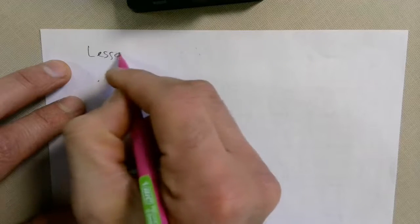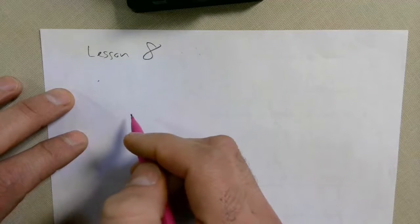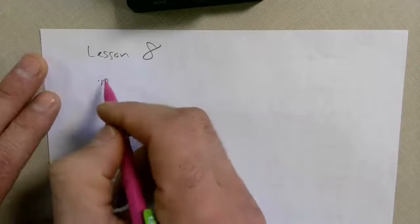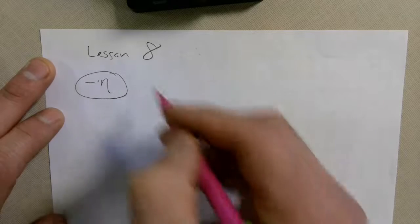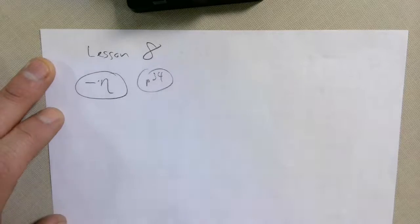Okay, guys, welcome to lesson 8 of Greek. We are looking at first declension nouns in E. So we're going to look at some nouns that have this ending. Okay, I'm on page 34 of the textbook, so if you'd like to jump on there and follow along with me, you can.